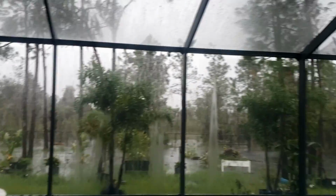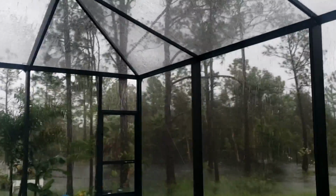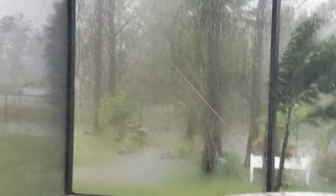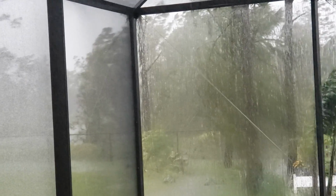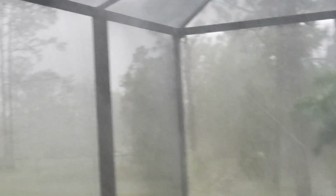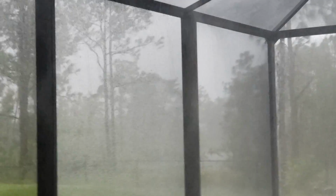If that's all that happens today, I'll be happy. Now we're getting some serious wind. Almost what, 6:15 or 6:30? This is ridiculous. One of my trees went down. These are some of the worst yet.